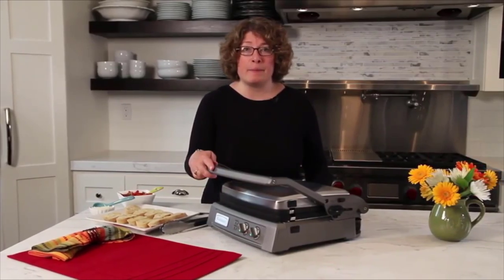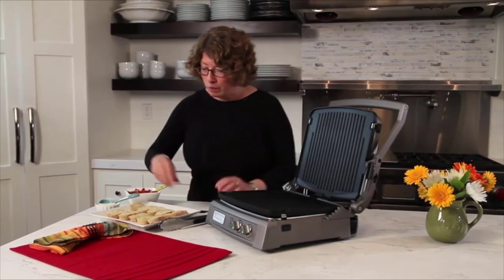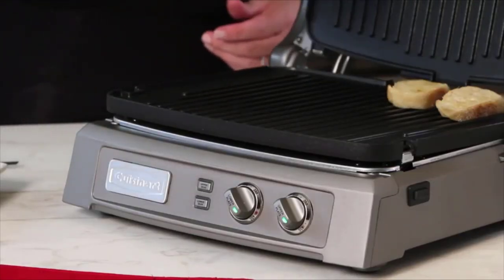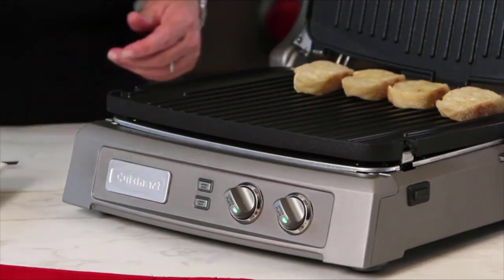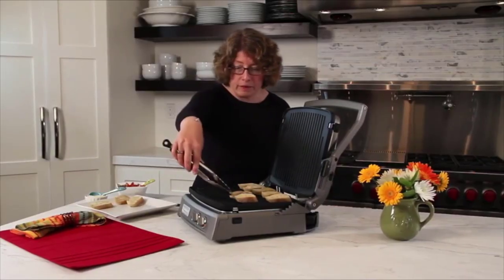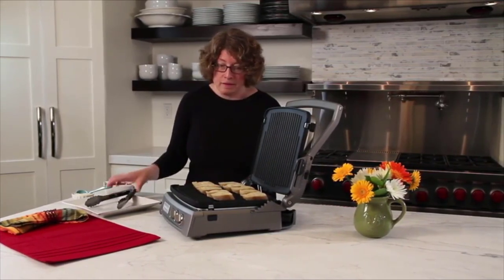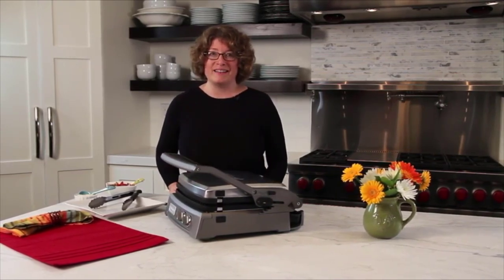So now our unit is up to temperature, and as I mentioned, the lights turn green on the front. So now what we're gonna do is add our bread and toast it. We basted a little bit of olive oil on it, and we are going to just place them down. I'm gonna close the griddler in the contact position, and they're gonna toast up nice and crispy pretty quick. So we're gonna close it, and then we're gonna come back in a few minutes and check on it.